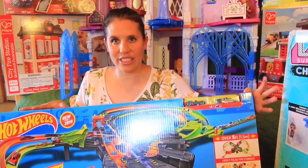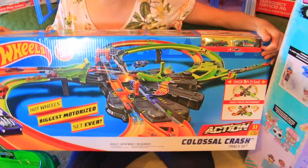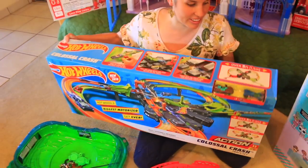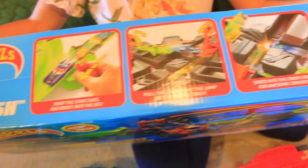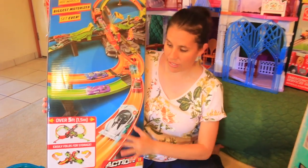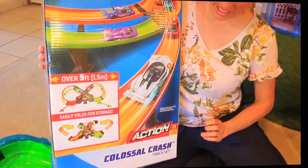Then there's this toy which my 8-year-old is super excited about. It is the Colossal Crash Hot Wheels set. You can set it up a lot of different ways. It includes 2 different cars, and there's a track that you can loop around, and the Hot Wheels cars really can crash. This track is really big. It's over 5 feet long, and you can fold it up for easy storage.